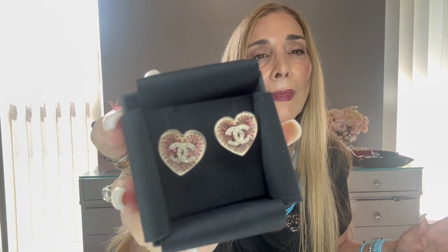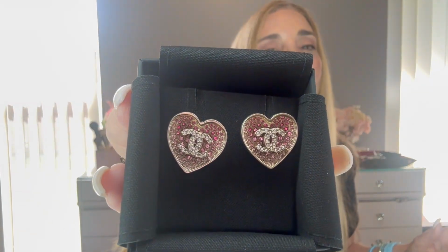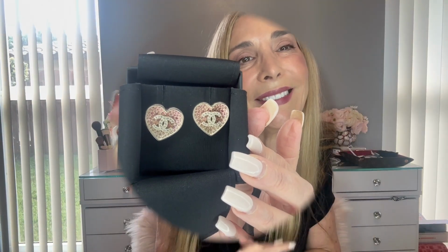I have to look at the credit card receipt. I have no clue if I paid more, less, the same. I am guessing I paid a little less because it was tax-free and because of the conversion, but I haven't really looked at it. I am super excited to have these in my collection, and you will see me wearing them very soon.